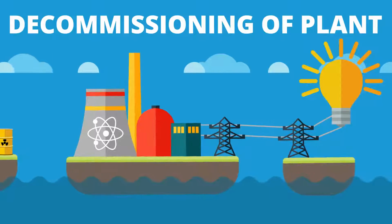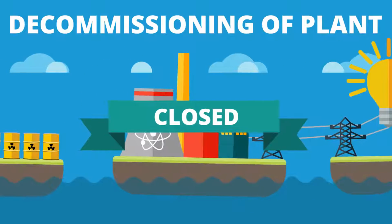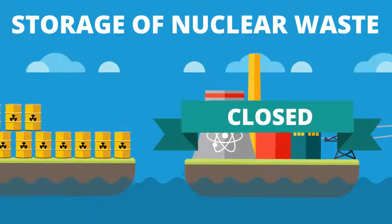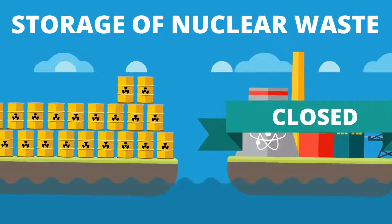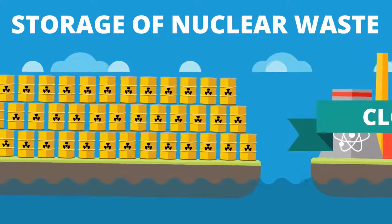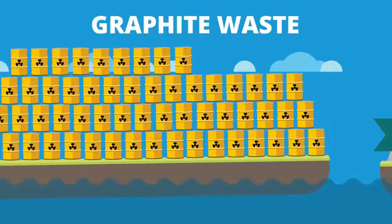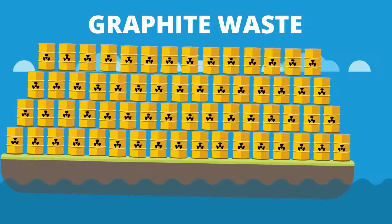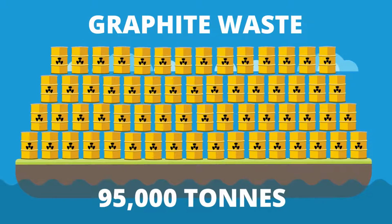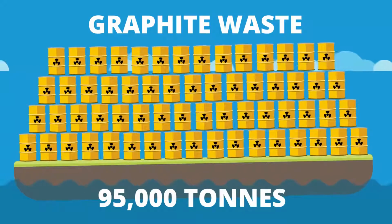Nuclear power plants, though, invariably create nuclear waste, and therefore when any reactor is shut down, the waste must be safely stored and contained. We then simply have to wait for it to stop being radioactive. However, this takes thousands to millions of years, making it a long-term safety and financial commitment to maintain and monitor. Because of our use of graphite-moderated reactors, the UK has created almost 95,000 tonnes of radioactively contaminated graphite blocks.